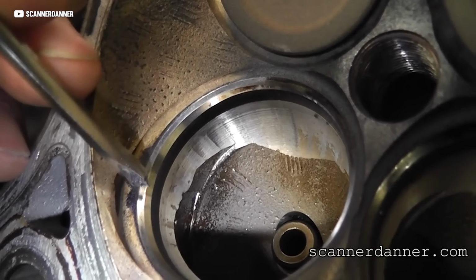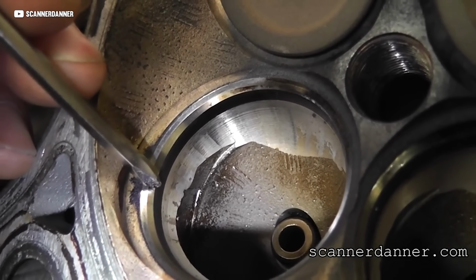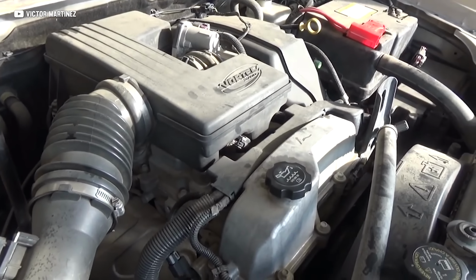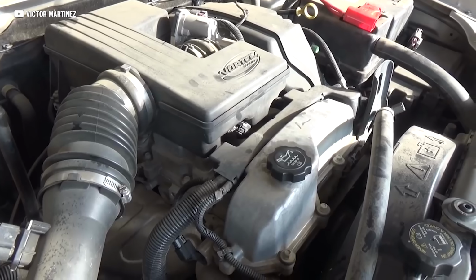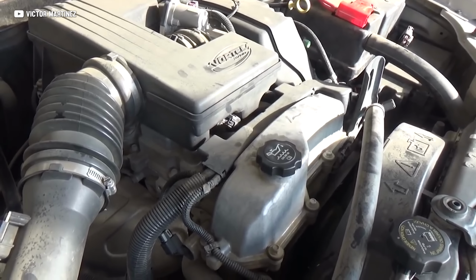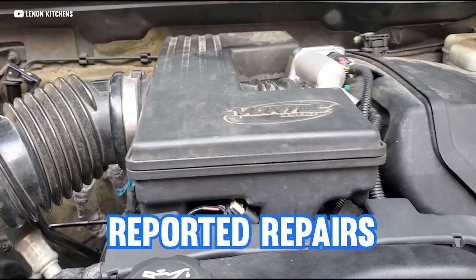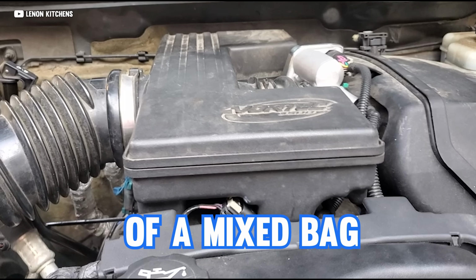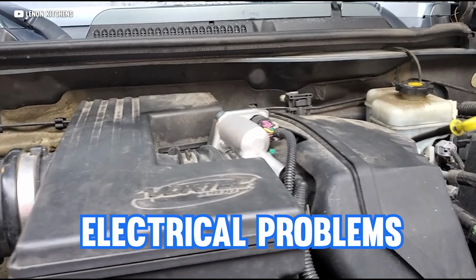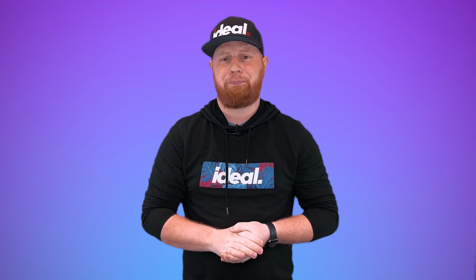The valve seat issue apparently only affects the early engine design though, internally labeled the L52, and they reimagined the engine just a few short years later as the LLR. That made more power, and is allegedly much better, but reported repairs have been a bit of a mixed bag, with timing chain issues, oiling issues, and various electrical problems. Personally, one I'd probably just avoid. Go for the later Colorado with the V6 instead.